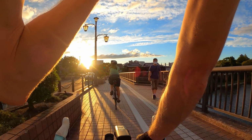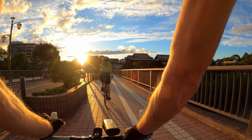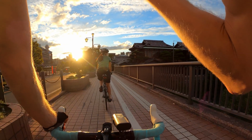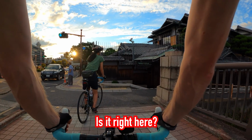And from what I've seen in this city so far, I have seen a couple cycling lanes, and there are supposedly some dedicated cycling paths here. That's another reason I want to come back here to Okayama, because I want to check out those dedicated cycling paths. They look really fun. Kochi migi kana?